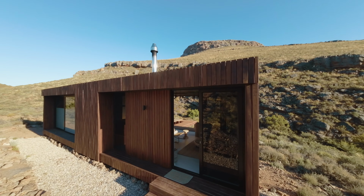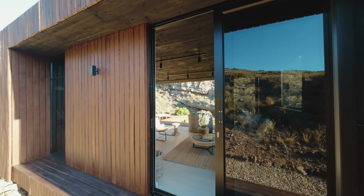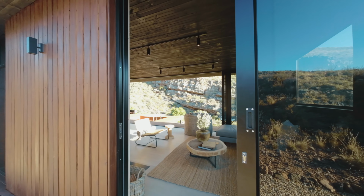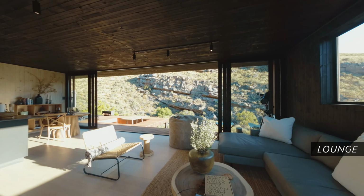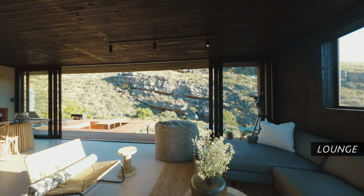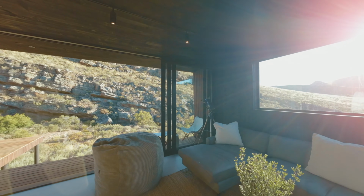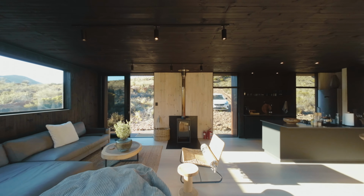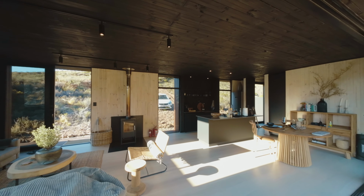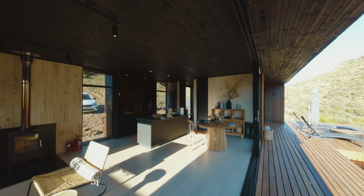Let's now dive inside and have a closer look at the stylish and modern interior. We start with a spacious lounge, offering a comfy couch and other seating options, a telescope for stargazing and an indoor fireplace. And the big and open windows bring lots of light inside and give you a great view of the surroundings.